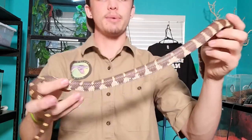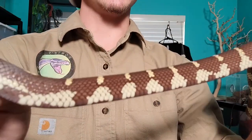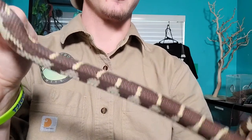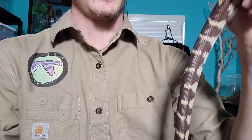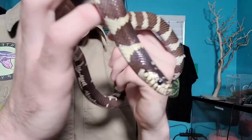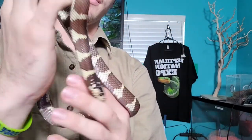But if you look at his pattern, he has that same banded pattern, but check this out. This guy's more of a brownish and yellowish, if you can see that. Look at that. What's pretty cool is those little bars on the side are more white, and on the top they're yellow, and you can really see the yellow in his head. Let me find that camera. Look at that head. That's a really yellow head right there, which is pretty cool.